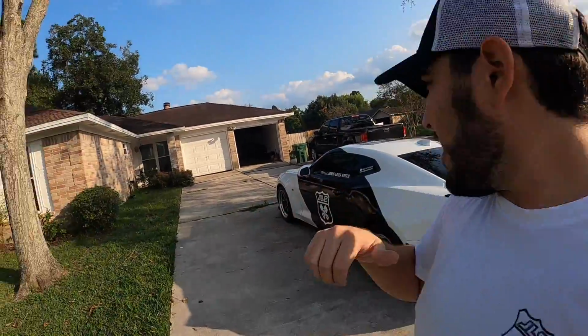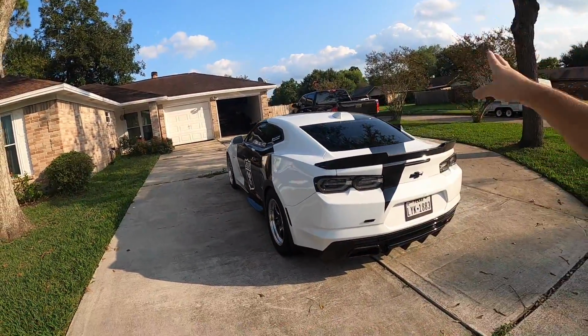The ultimate goal for me is going to be to run a 140 or more trap speed, guys. So hopefully the weight reduction will get us there, and spraying just a little bit earlier off the line will also get us there. But we just got to go out and try. So fingers crossed, hope everything goes well. And the car is pretty much ready. I've got everything loaded up.